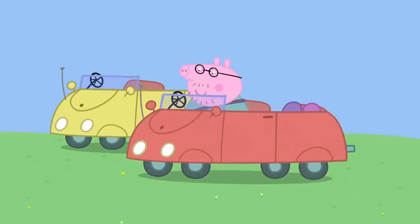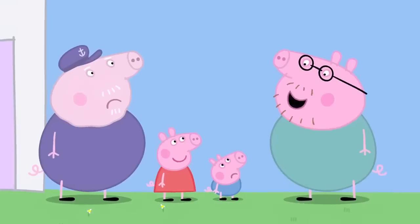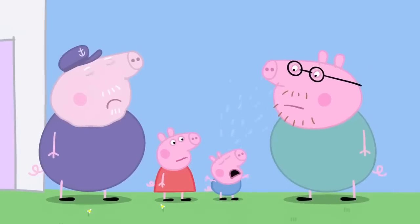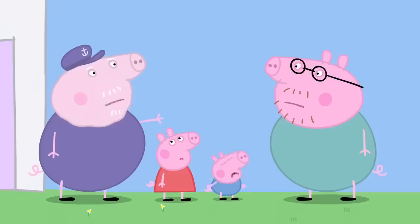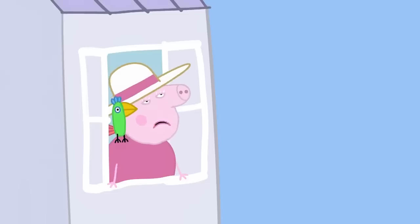Daddy Pig has come to take Peppa and George home. Hello. Have you had a lovely time? We bought George a dinosaur balloon. But George let it go, and it's flying to the moon. There must be some way we can get it back.